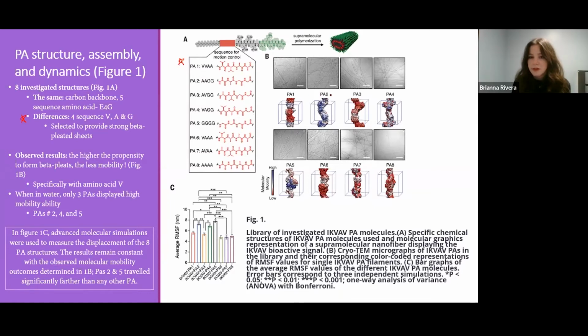What's interesting is that we see the forefront PAs being PA2, 5, and kind of 4 giving us an intermediate range of mobility. The blue areas are super high mobility, the red being very low. And looking at the peptide structure of PA2 and 5, they actually did not contain valine, the V amino acid, and that amino acid actually provides the strongest hydrogen bonding. So it's interesting that out of this first method, we see what the optimal sequence and architecture of these peptide amphiphiles would be.